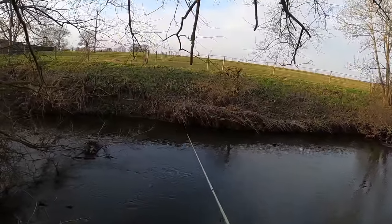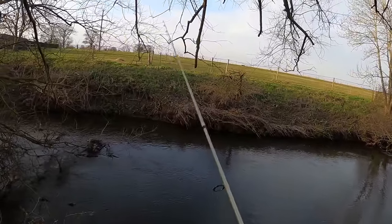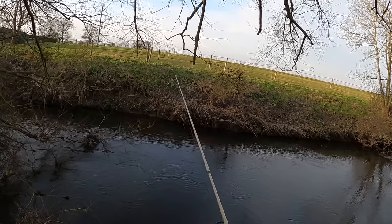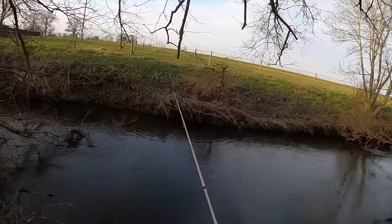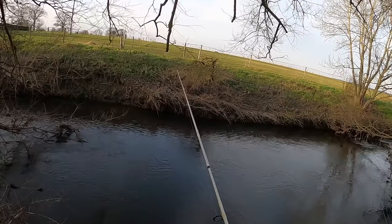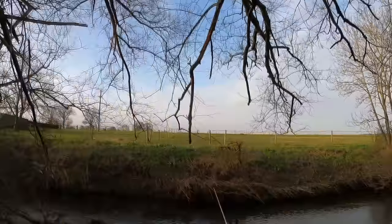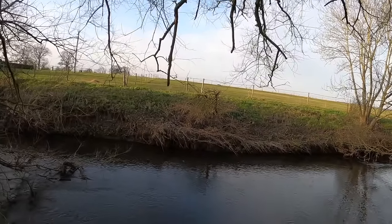Oh, I'm fancying right over there. About there, on that line all the way down. I'll get about six casts in here. I'm hoping none of these big branches are in there too much.